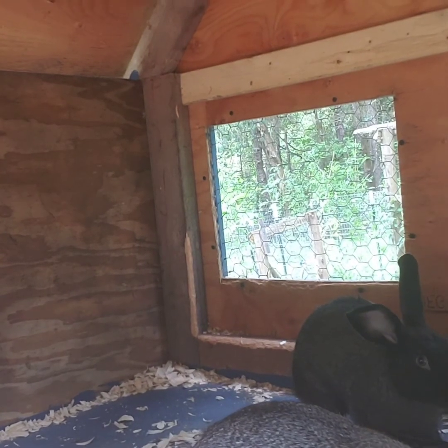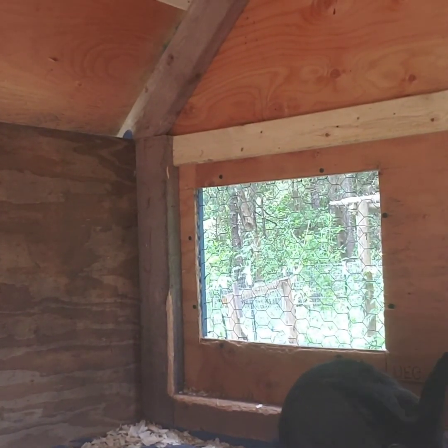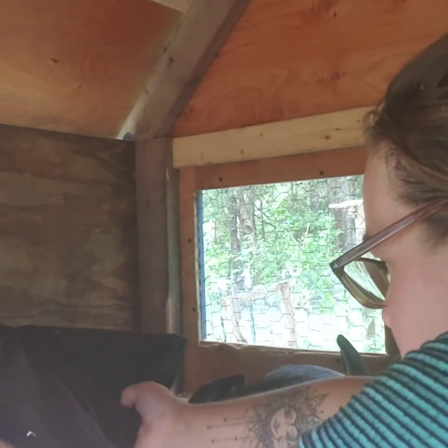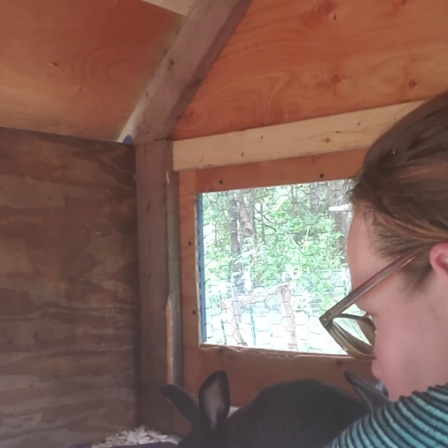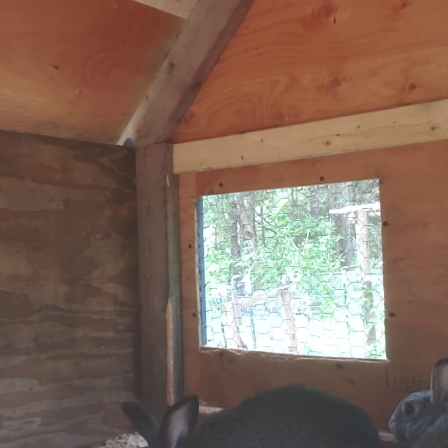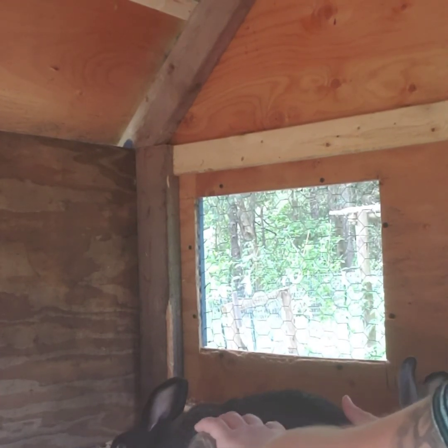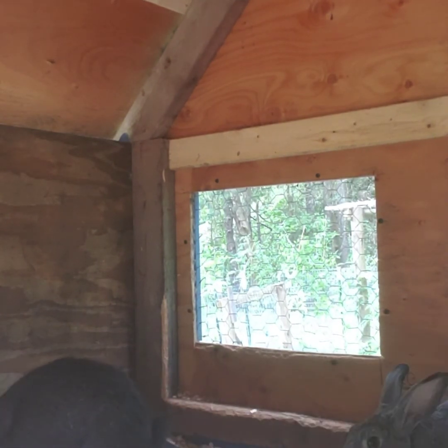There you go. You're inside the bunny coop. Now we will take this nice cold bed. Here you go, bunny. Put your cold bed over there. Okay, so you have some greens. You have some grains. I'll get you some more greens.